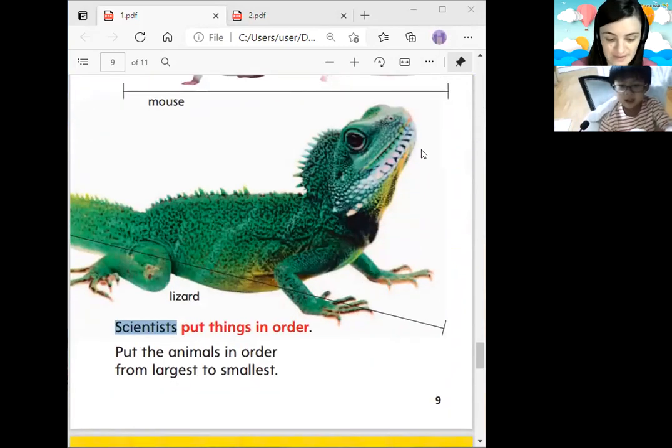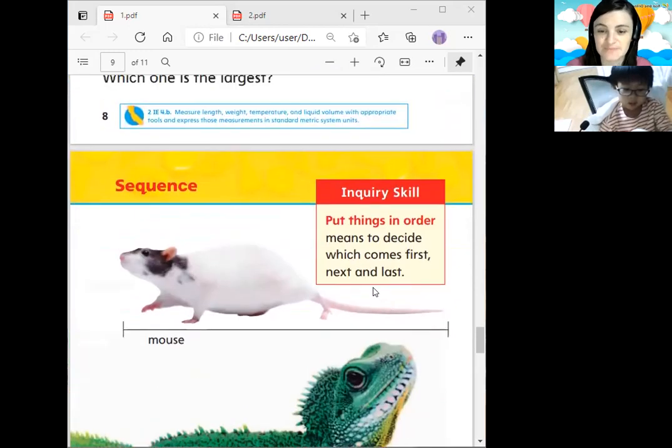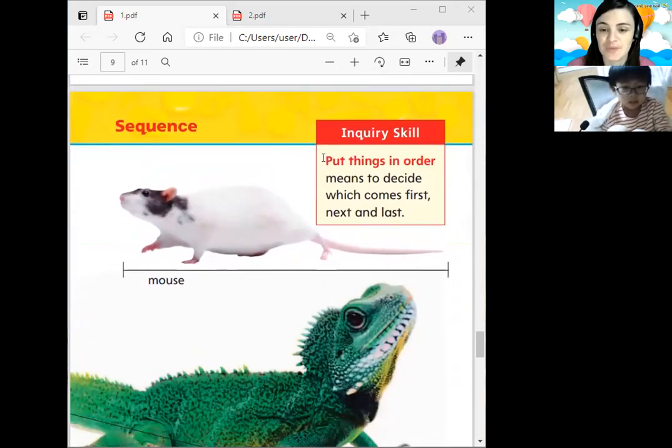Which of these animals do you like the most? An ant. You like the ant the most? Yeah. Ah, and why do you like little ants? Because it's little. Mm-hmm.